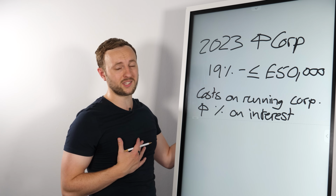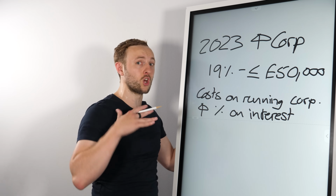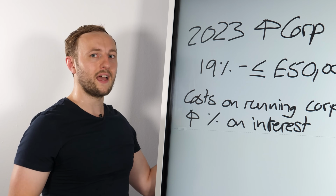For me, it's a limited company all the way moving forward. I'm currently looking into different structures. I'll feed back here. But for some of you, it might be as an individual. Outside of that, we've got capital gains.